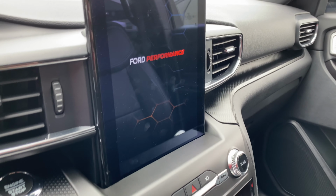So one thing that I'm not crazy about is the center display in this car, despite the fact that it is a nice modern tablet interface and pretty intuitive with Sync 3. It looks like somebody just slapped their iPad on the dashboard. It's a little bit of an afterthought. I know that people want these larger displays now, but it just feels a little bit out of place.